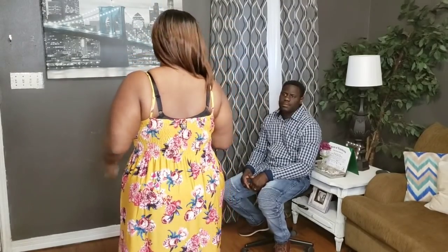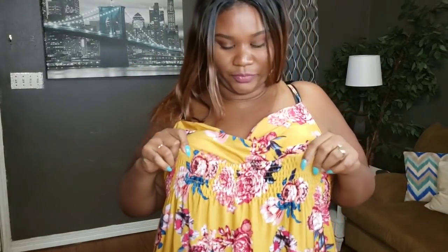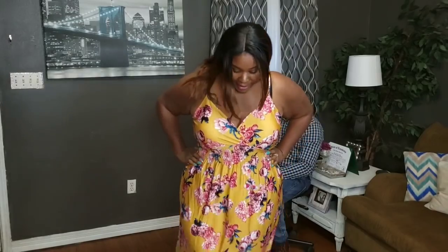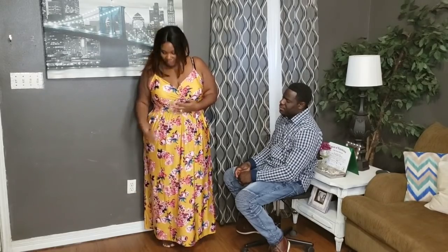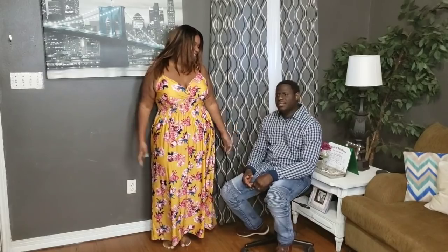Is my brush on? A little bit. So it has this little wrinkle material right here. You see the little erosion here, to give you, I guess, a waist right there. But this is a 2X, and I really like it. It's this little maxi dress. I'm sure it comes all the way down to my feet. But it's a nice six.